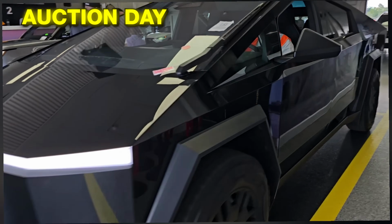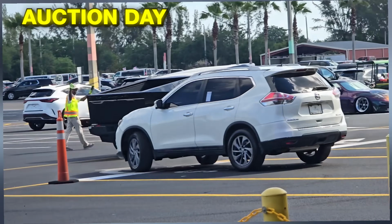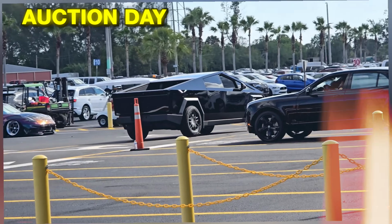High bid is $73,500 right now on this truck. $73,500 right now. $73,000 less than a year later.